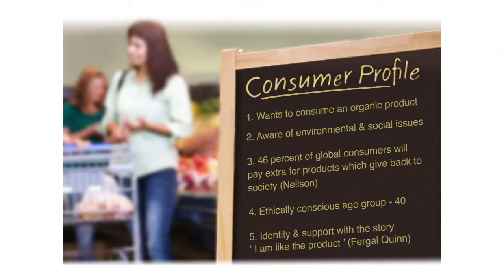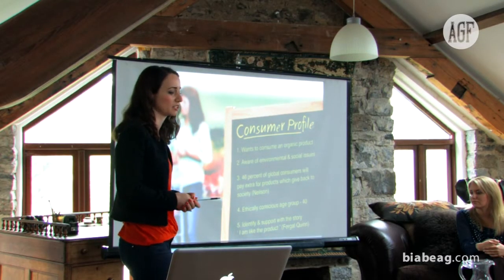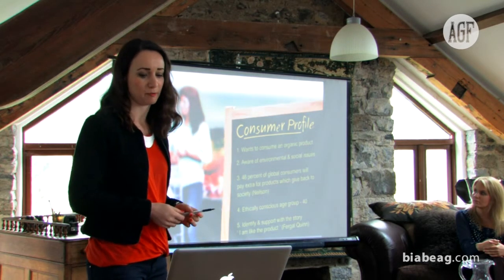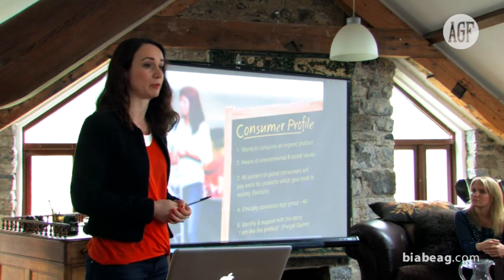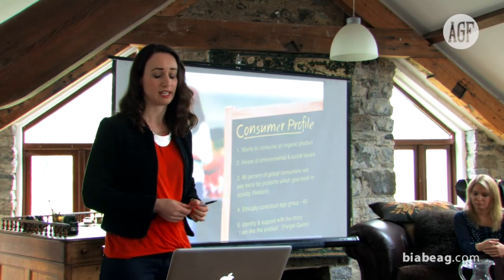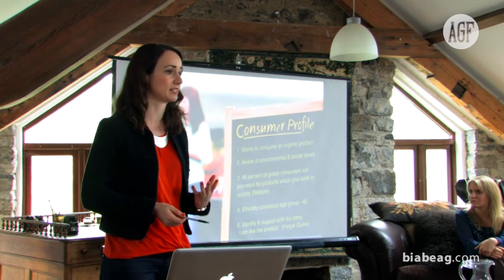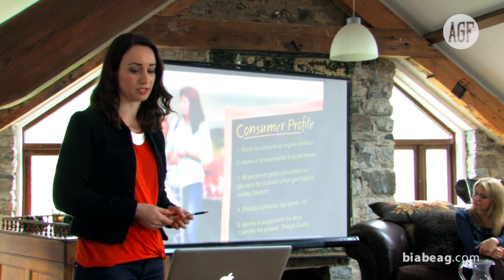So the consumer profile. This is an extremely important stage of the design process, trying to get yourself into the feet of a consumer who's going to be picking up your product. So we know that the consumer is socially conscious. We have read that this age bracket is going to be 40 or below, because this is the age group that has grown up with fair trade. They know about fair trade, they're educated. A recent Nielsen study has also shown that people are willing to pay a little bit more if they perceive that a brand is going to give back to society. And they will be aware of environmental and social issues.